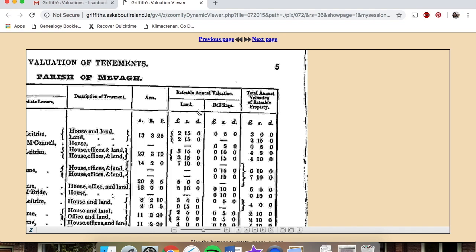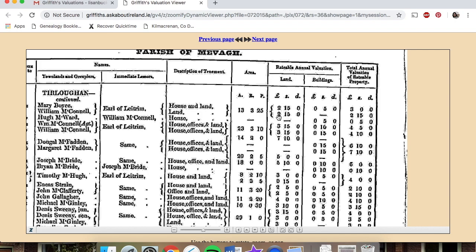Okay, almost done. So now we are at rateable annual valuation. So this is divided between land and buildings and is measured in pounds, shillings, and pennies. So again, you'll see a bunch of brackets. These brackets indicate that this valuation, bound between these brackets, makes up this area. And you will notice again, our lovely friend Hugh McWard over here does not have a valuation for land because over here it says he only has a house and he rents that house from Mary and William. So he won't have a valuation for land, but he does have a valuation for his little house.